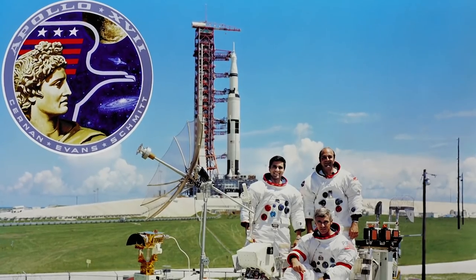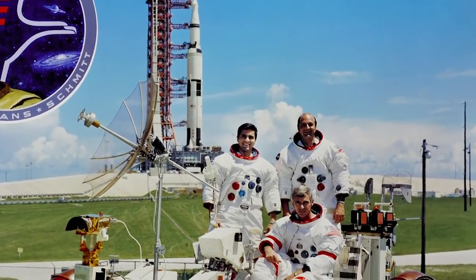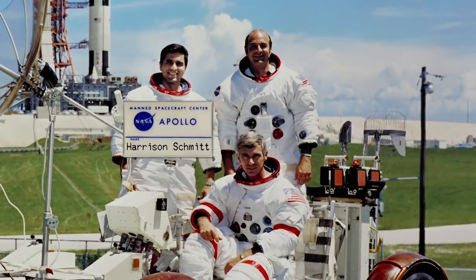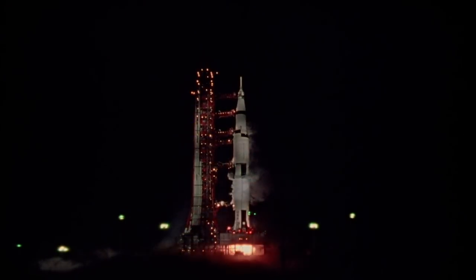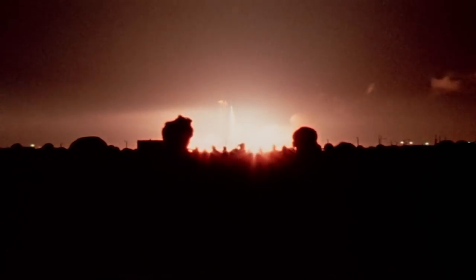At the beginning of December 1972, Apollo 17 set off for the moon. For the first time, there is a scientist on board, the geologist Harrison Schmitt. It is the first night launch for the Saturn V, and at the same time, the last mission of the Apollo moon landing program.